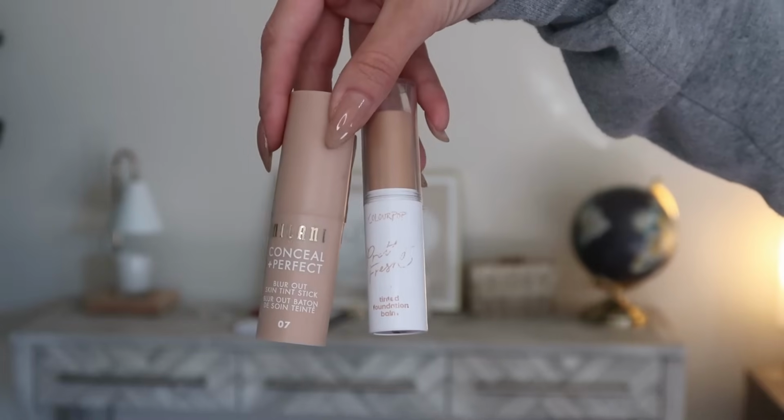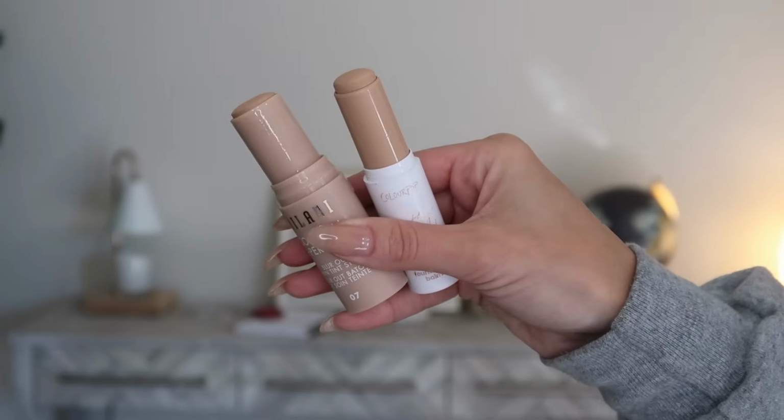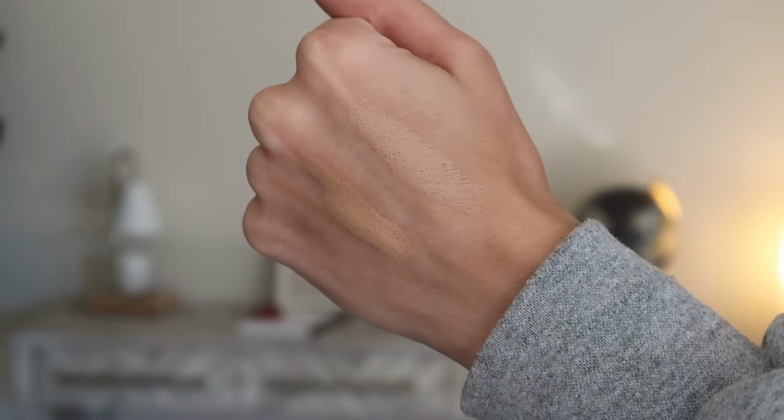At first, I thought I was going to like the Milani a little bit more than the Colourpop, and then somehow Colourpop swooped in, and I actually like the Colourpop a little bit more. So that to me has been very interesting. But they're both in the stick form, which I think is great. I think that these are very easy to travel with, to throw into a makeup bag. At this time this video is going up, I've been gone for quite some time now.